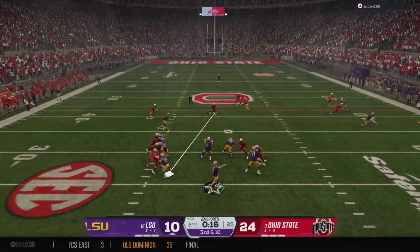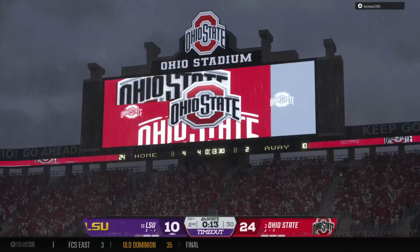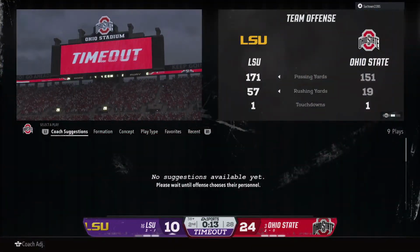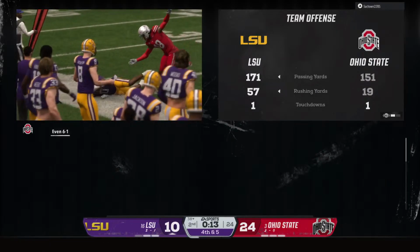Drops back, needing a third down completion here. Defense stops him short of the marker, so now it's fourth down. The timeout is called to talk strategy. Close game here as we approach halftime.